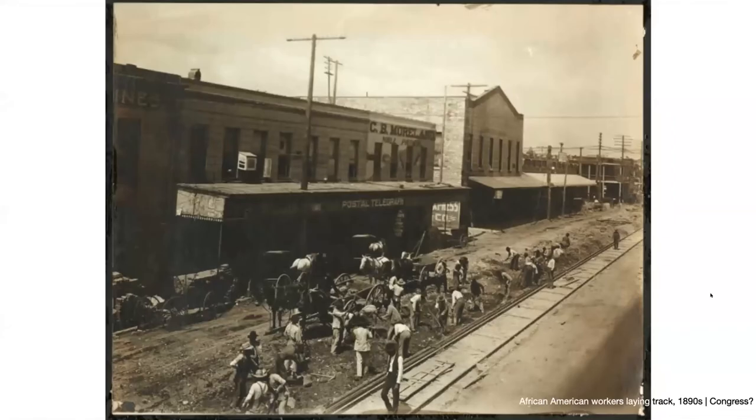Then here's some more track laying. I haven't figured out exactly where this is yet, but C.B. Moreland was a district judge here in Austin. I need to go to the directories to find out which street this is. I'm assuming it's trolley lines in Congress, but I don't know. This is in the 1890s at some point.